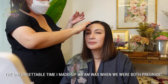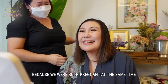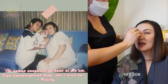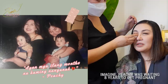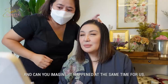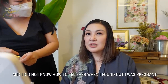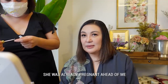Yung unforgettable namin ni Ma'am na ano, pag-makeup, nung buntis tayo. Kasi sabay po kami nagbuntis. Ako kay Frankie, siya po sa first ano niya, baby na si Gian, yung son niya, they are only 13 days apart. Ibiro nyo, si Peachy, 8 taon naghihintay mabuntis. Ako po, 4. Biro nyong sabay na sabay kami. At hindi ko alam paano sasabihin sa kanya na, Peach, buntis ako kasi alam ko ang tagal na niya naghihintay. Yung pala hindi niya alam, nauna pa siya sa akin.